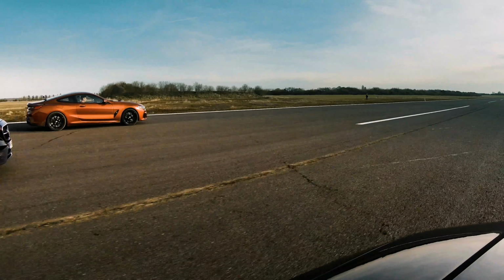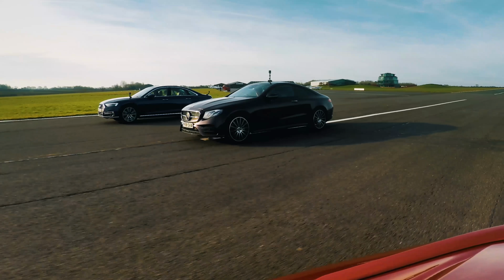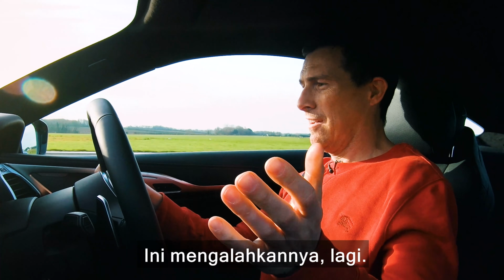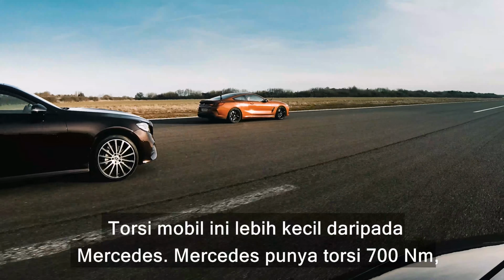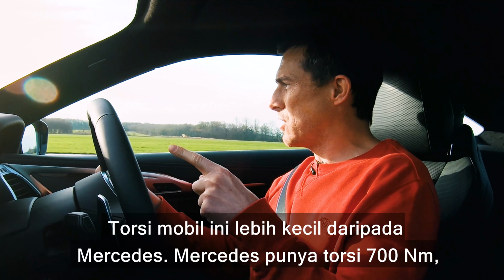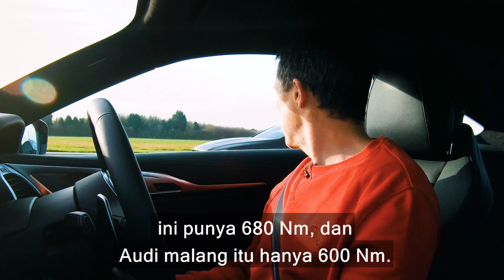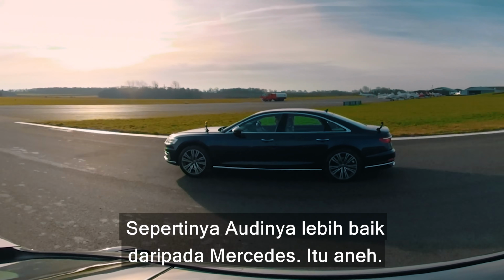Oh yes. What happened to the Mercedes? This smashed it again. This actually has less torque than the Mercedes. The Mercedes has 700 newton meters. This has 680, and the poor Audi just has 600. I think the Audi did better than the Mercedes.